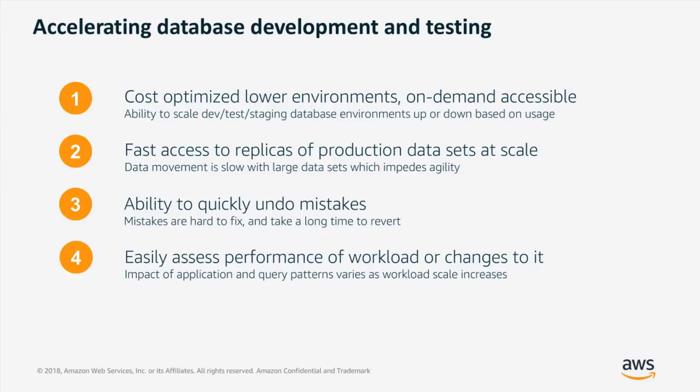Finally, customers consistently told us that they struggle with performance testing and tracking, both in production as well as in development and testing. Most customers use infrastructure metrics such as CPU, memory, and disk I/O to track performance, but at scale it becomes hard to understand when things go wrong, which queries and workload components are causing slowdowns. Sure enough, tools exist to help with that, but having something built directly into the platform makes things much easier to use.